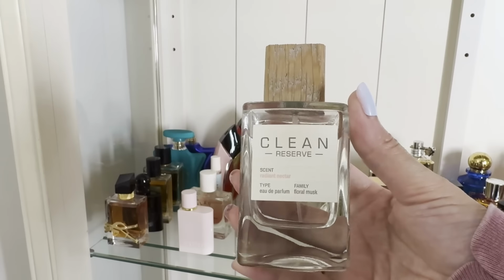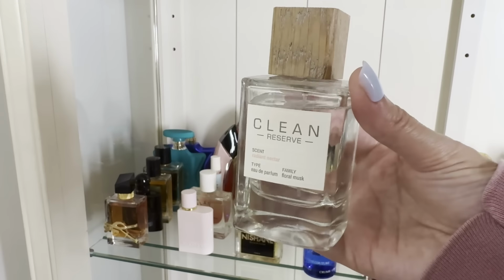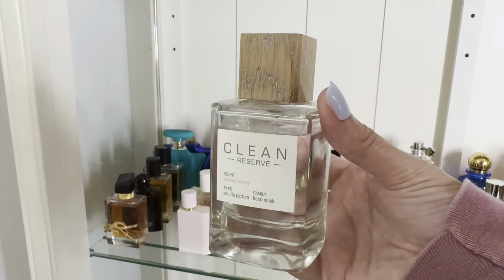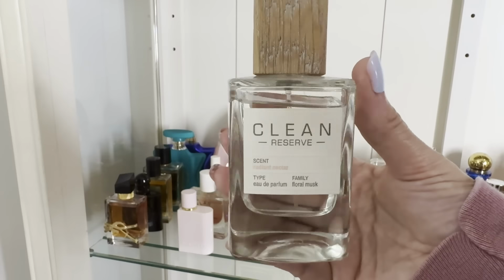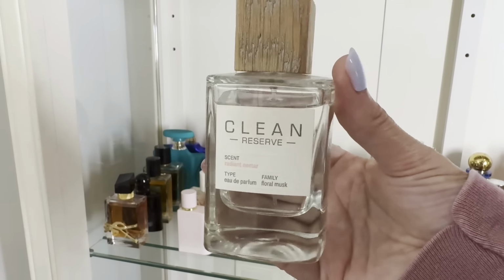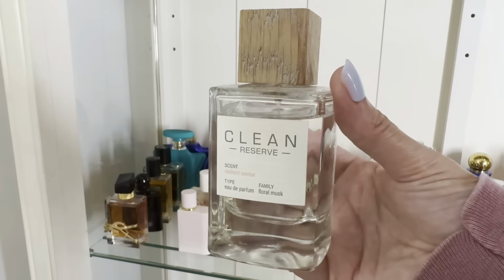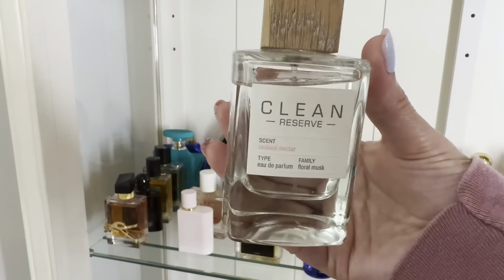Clean Reserve. This is Radiant Nectar. This is a musky floral fragrance. It's got some fruity notes in the opening. I think there's pear. I'm a big fan of pear in perfumes. But this is pear, florals, and a lot of muskiness. It smells very refreshing. This is a perfect springtime scent. I can wear it in the summer too.